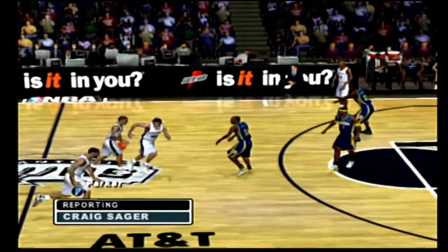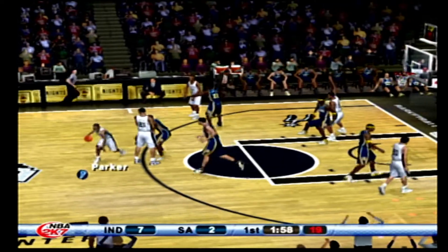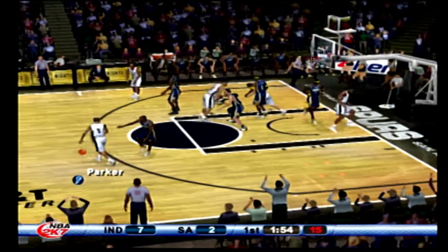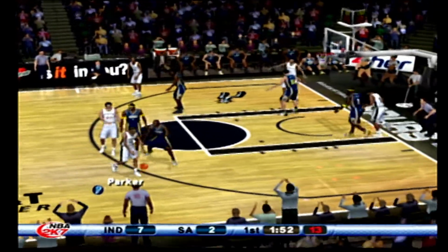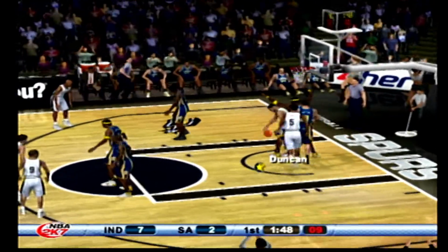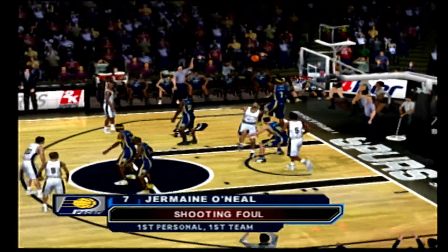Now let's go over to Craig Sager, who has an update for us. Well, I had a moment to speak with Greg Popovich, coach of the Spurs. When asked what's key for them, he said, with their excellent D, it's critical that we stay focused on offense, move the ball around, and keep them off balance. Kevin? All right, thank you, Greg.